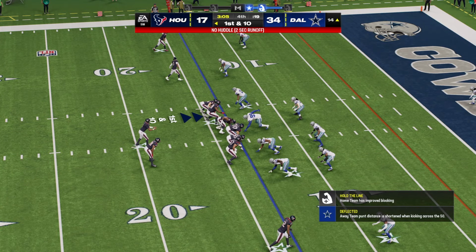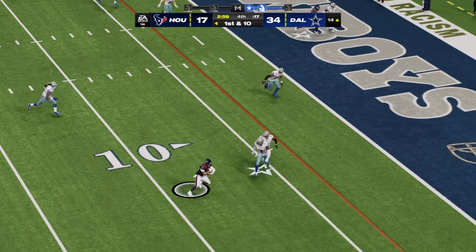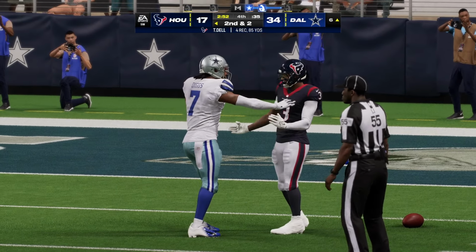So how about this for field position after the big play? Inside the 15 now as they come up on first and 10. To the right side and caught by Dell. And they'll get him down after a pickup of 8, second and 2.